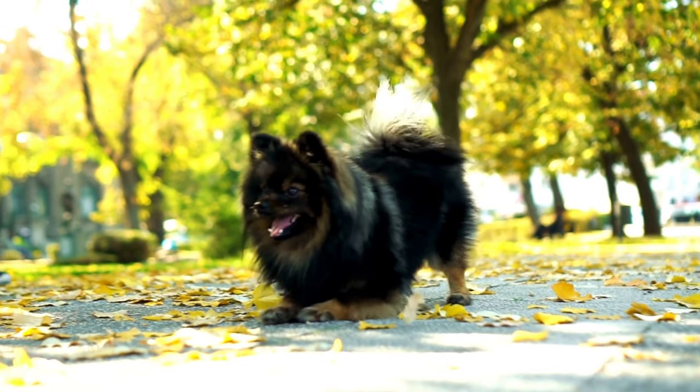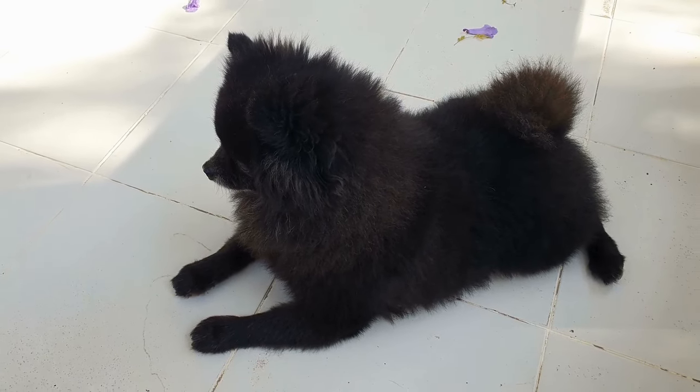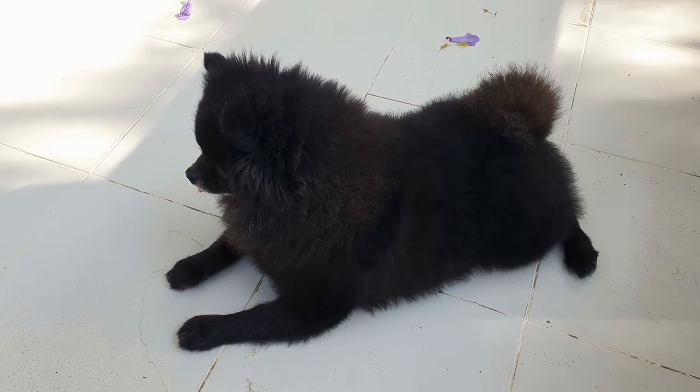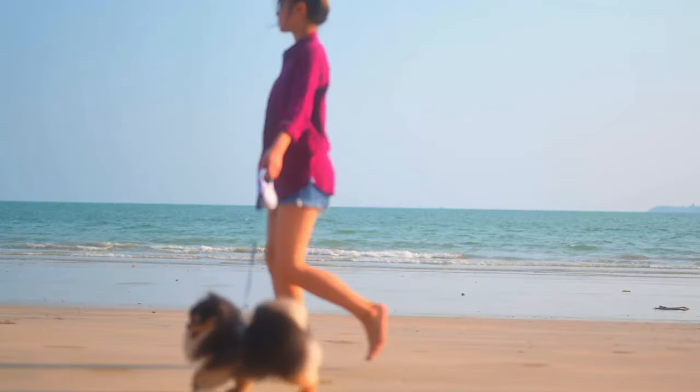Thank you for joining us on this deep dive into the world of Pomeranians and their fluffiness. From the iconic mane to the curly tail, we've explored why some Pomeranians appear more fluffy than others and how you can enhance your furry friend's coat.